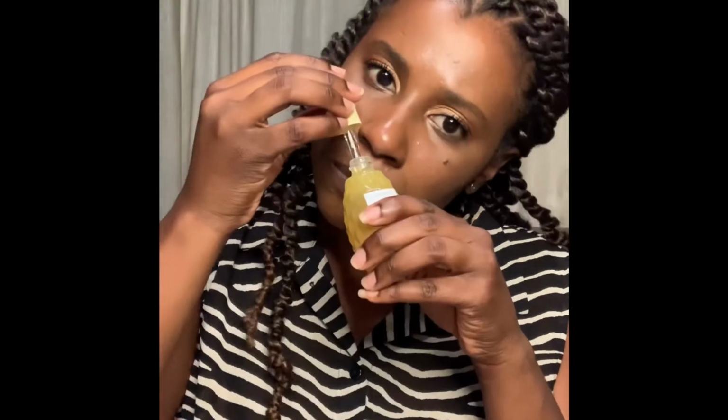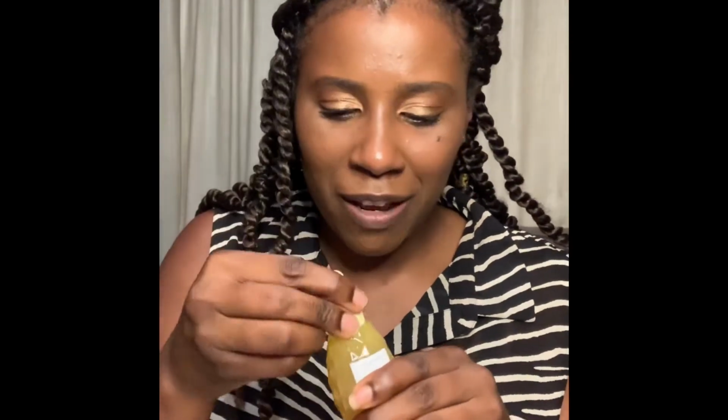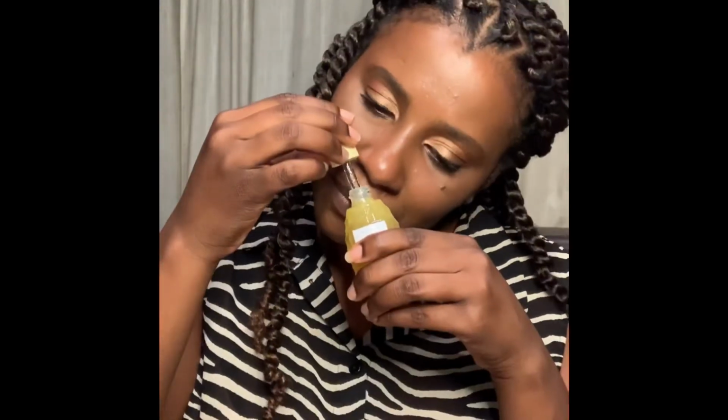Let me check it out. And it does smell like pineapple juice. Like, you know, the blue Dole pineapple juice that everyone gets? That's exactly what it smells like. So that's really nice. Another brand that I have gotten before is the Dr. Brandt. So I'm excited about this one as well.